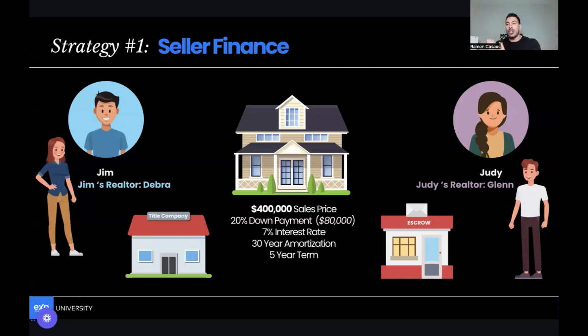Now, the escrow and service company actually handles the servicing of the loan after closing. So this is where Jim pays his principal and interest payments, and those payments flow through the escrow company to Judy. Why? Because the escrow company is a third-party facilitator and servicer, and most importantly, keeps accurate accounting records of everything that happened in this transaction after it closed.